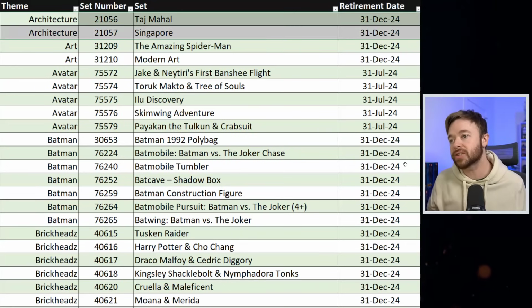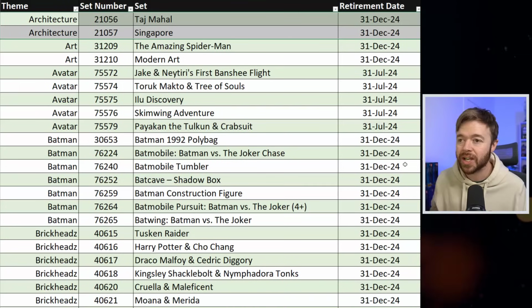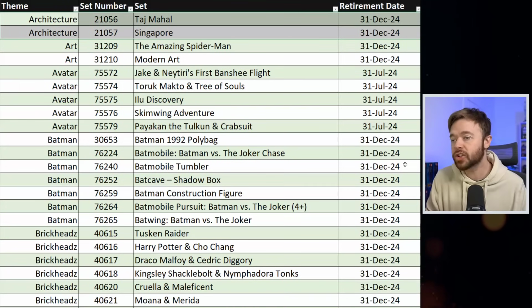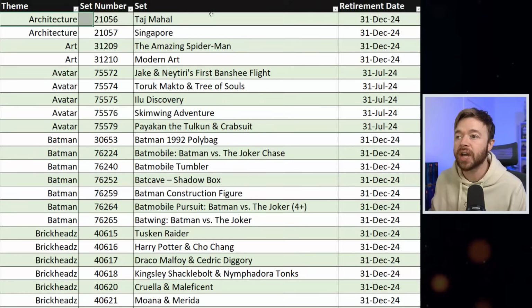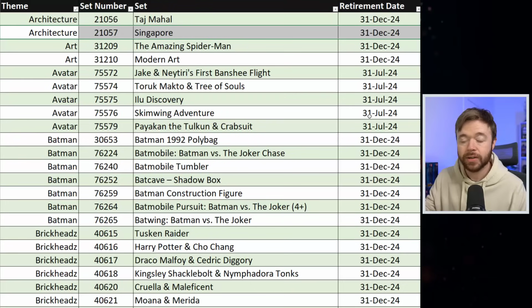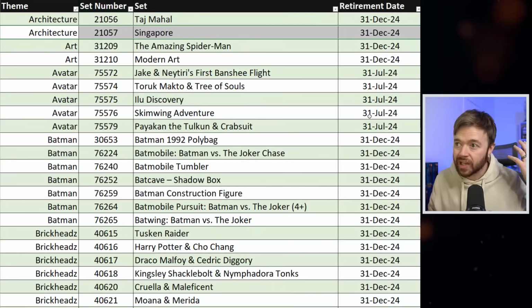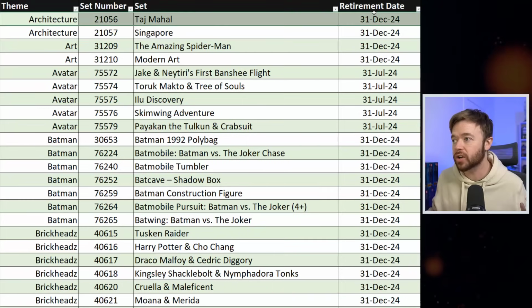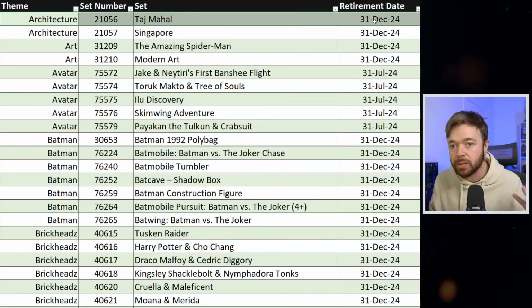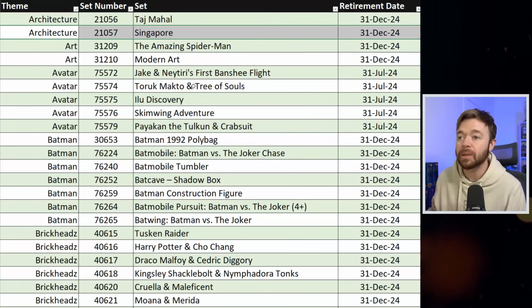2 architecture sets scheduled to retire, which is an increase from 2023 where we only had 1 architecture set. The White House recently left the shelves from this theme, but this year we have the Taj Mahal and we have Singapore. I am glad to see another Skyline set leaving the shelves. If you're not aware, architecture is split into 2 sub-themes. You have the landmark sets, such as the Taj Mahal, that are kind of depicting important buildings and monuments. And then you have the Skyline sets, which are depicting the skyline of various cities around the world. And last year we didn't have a Skyline set retire. This year we do. We have Singapore scheduled to retire.